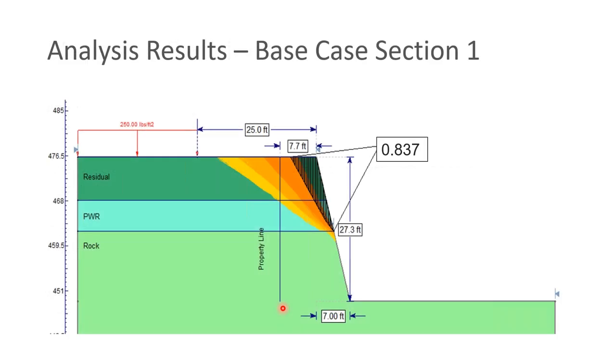So let's take a look at the analysis results. This is section one, base case, without any support, so we can right away tell that the slope is unstable. We're getting a factor of safety of 0.84. And the slip surface actually looks more planar when we let the program just be free to choose and iterate through the different shapes. And I'm only going to show section one because we have four sections and there's four cases for each of the sections, so it's going to take a lot of time to go through all of it.